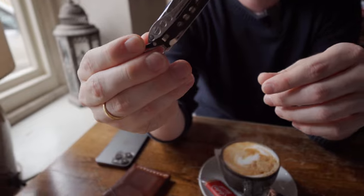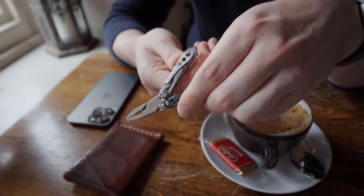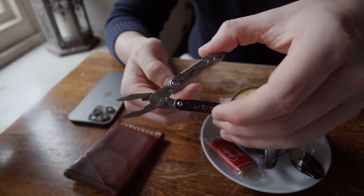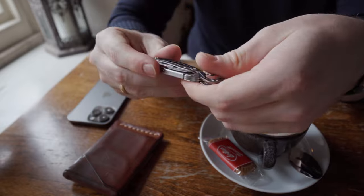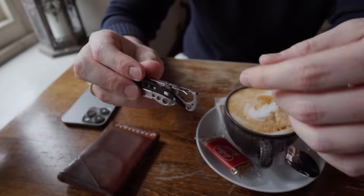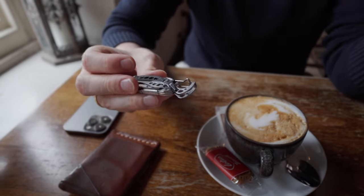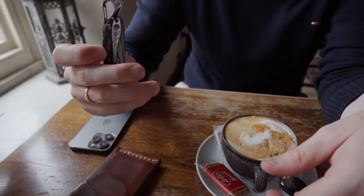So now let's move on to my pocket tools, first of which is the Leatherman Style PS. This is an all-time classic. It's very travel friendly. It's basically just a set of small spring-loaded pliers and some scissors and a nail file. It's got some tweezers. It's got the carabiner that also works as a bottle opener. Very handy tool. I absolutely love it.